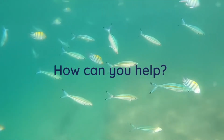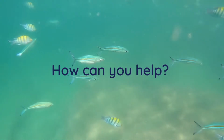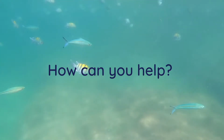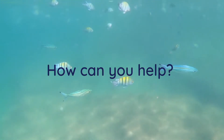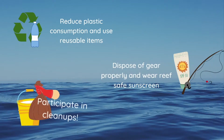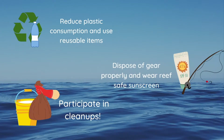So how can you help? Even if you don't live close to a coral reef, your trash and debris could wind up there one day because of the strength of the ocean's currents. So it's important that you're mindful with your trash and activities. It's important to reduce your plastic consumption and try to use reusable materials instead. If you go fishing, discard your gear properly, and whenever you go to the ocean, always wear reef-safe sunscreen that does not contain any chemicals that will harm the reefs. If you can, participate in cleanups both on the beach and throughout the seas.